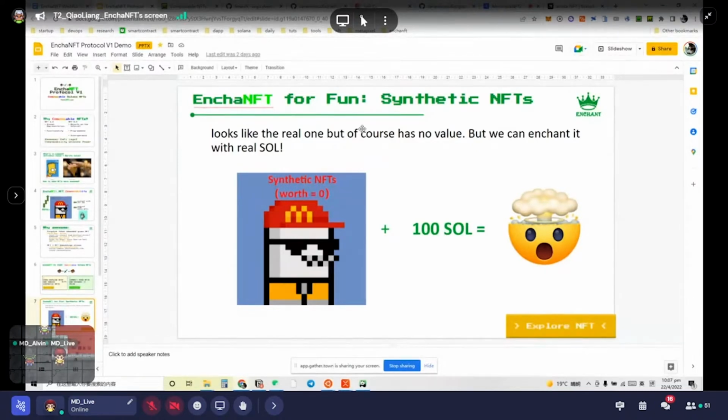So now the synthetic NFT is actually worth something, right? And it looks identical compared to the original version. So we thought that's pretty cool.